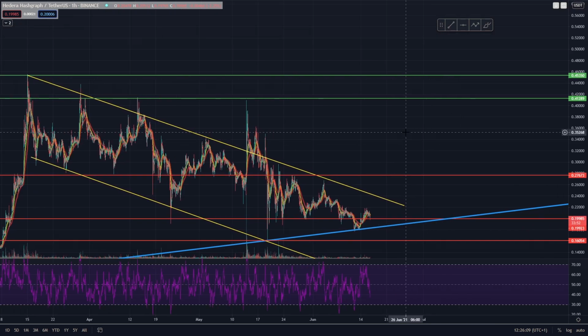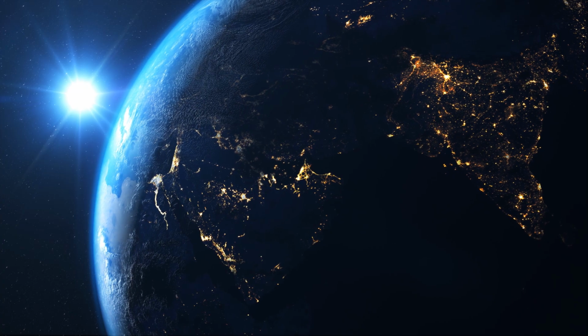And then obviously, in the longer term, 5 to 10 years down the road, we do think Hedera could be 20, 30, maybe even $50 per token, depending on how much adoption and a pump it gets. So that's our update today, guys.